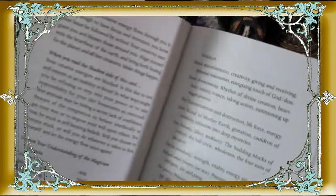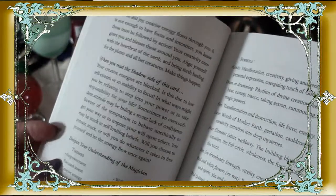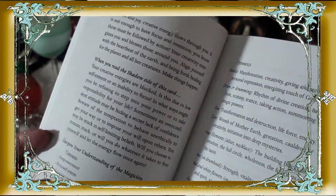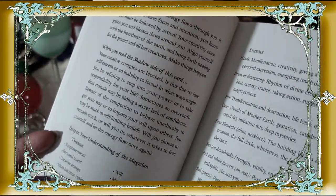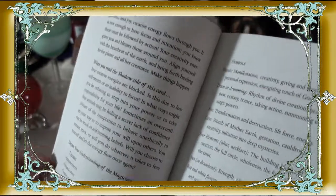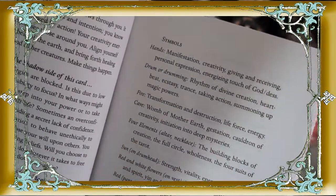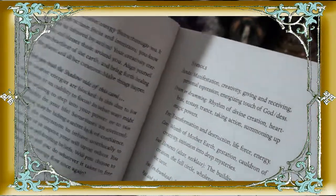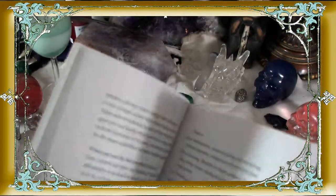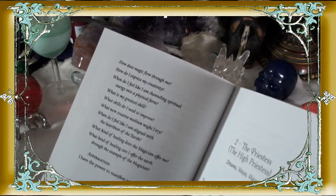There's 4 or 5 pages on the magician, and well, I'll just go into what it says in the magician. It talks about deepening your understanding of the magician, the themes being empowerment, will, focused intent, magic, creative energy, skill, ideas become realities, manifestation, action, yang in contrast to the priestess yin, ecstasy, the symbols, journal questions, the shadow side of the card, when you get the card in the reading, and then how does the magic flow through me?